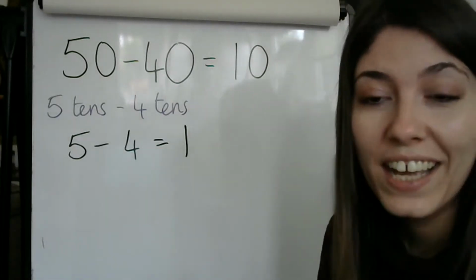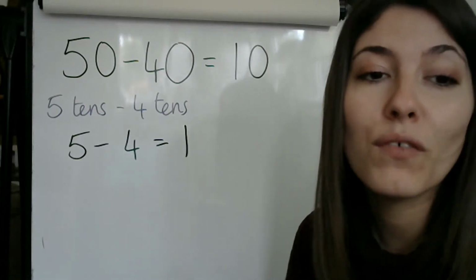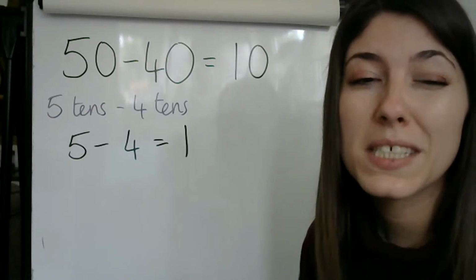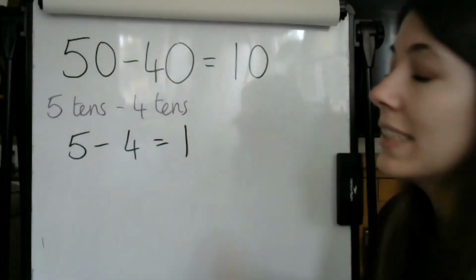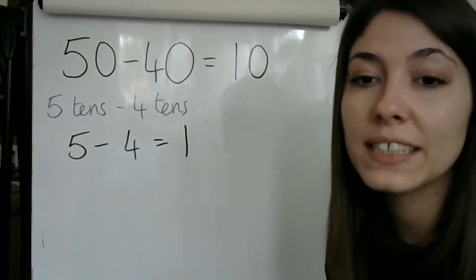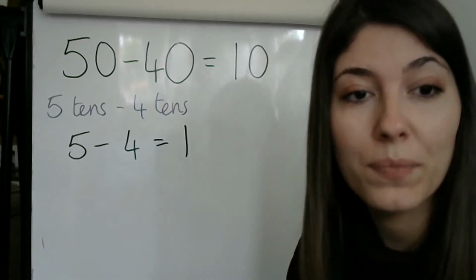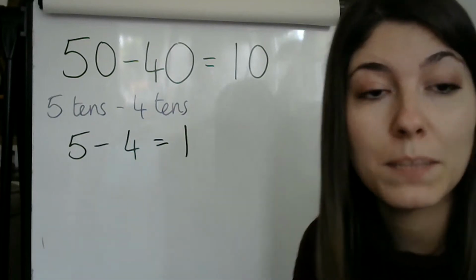So for your learning today, you're going to be using your number facts within 10 to help you solve other facts where we are adding or subtracting multiples of 10, like we've got here. I want you to be able to explain it to somebody at home. I know 50 subtract 40 makes 10 because I know that this means 5 10s take away 4 10s. I know how to do 5 1s take away 4 1s, so therefore I can solve this number sentence as well.